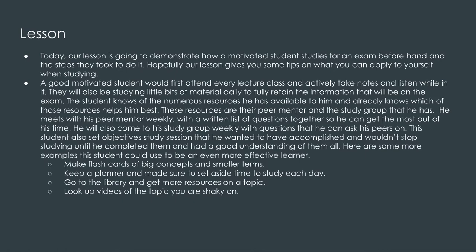So a good motivated student would first attend every lecture class and actively take notes and listen while in them. So it's one thing to attend every lecture, but it's also another thing to be present in the lecture and make sure that you are taking notes on things that you don't fully understand, and make sure that you're jotting down notes that make sense to you so that when you go back and look at them, you can have something useful for your studying and not just random words that you don't know where they came from.